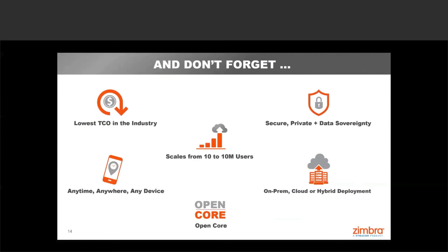And open source is in our DNA, and we continue to use open source apps. Zimbra 9 will have an open core, and licensed Zimbra customers will have access to the code.